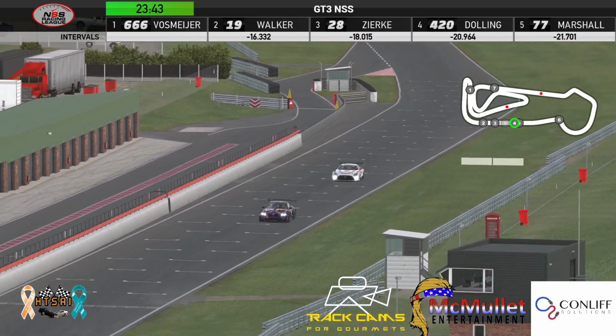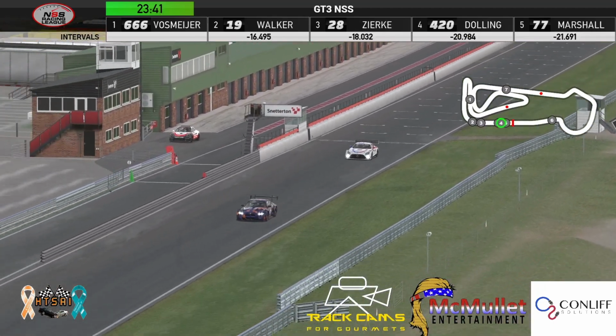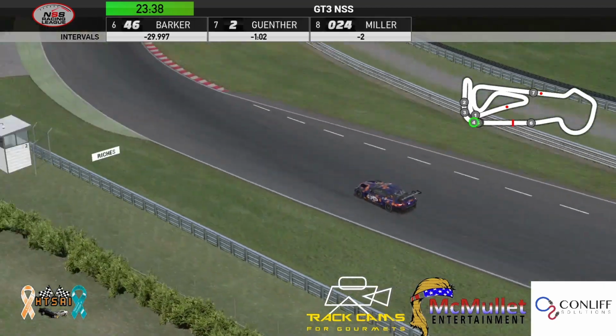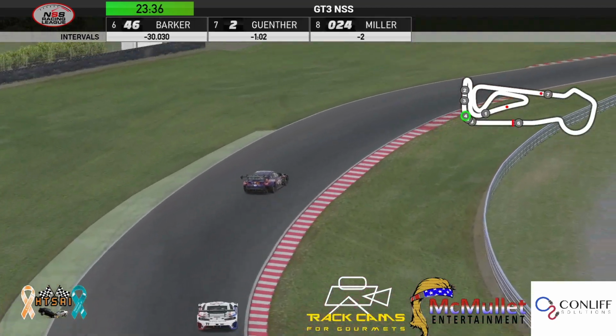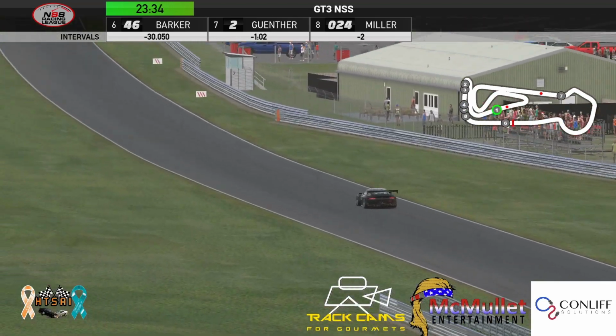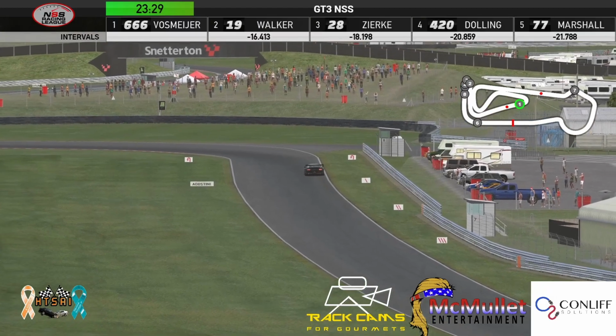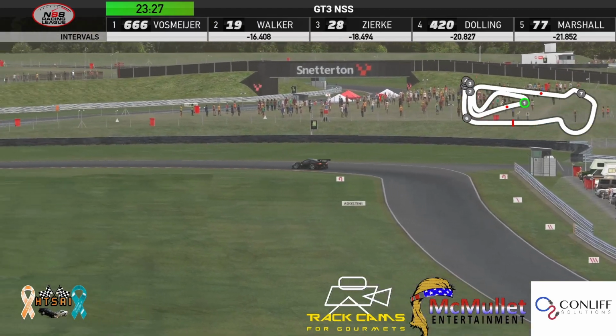Jason Miller had gone back to pit road. He's now on his way back out. Jason currently 2 laps behind the leader, but still fighting it out. The way this race has gone, who the heck knows what could happen?